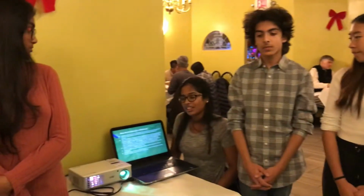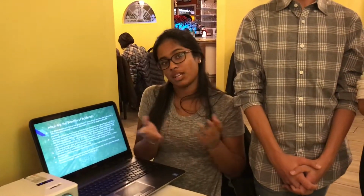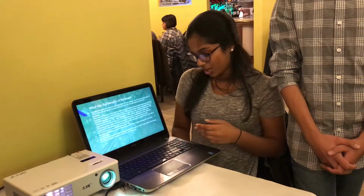There are many benefits to biodiesel, but one of them is that it's biodegradable, so it's safe for the environment. Also, biodiesel can work in any diesel engine. It doesn't have to be specific for biodiesel. And if your car was manufactured before 1994 and the rubber is degraded, you can use biodiesel as a replacement for it.